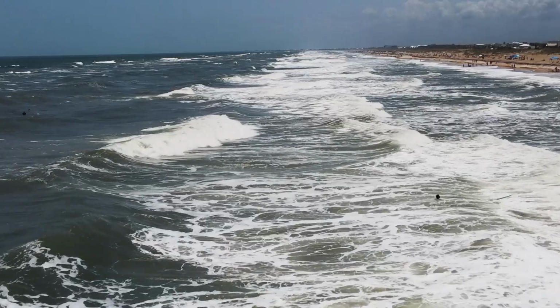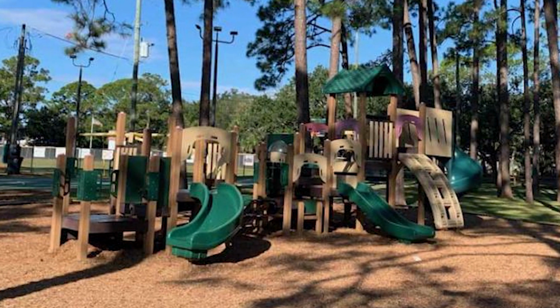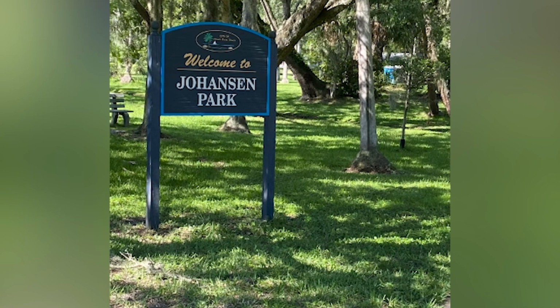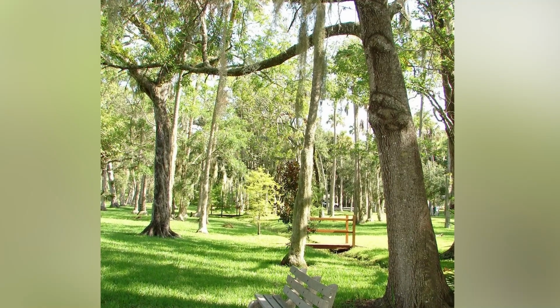It's a slow, sleepy beach vibe. And the parks in Atlantic Beach are absolutely gorgeous. Jack Russell is this huge park with baseball fields and soccer fields and playgrounds for the kids. And every weekend there's a wonderful farmers market. There's Johansson Park, which occasionally has some cool markets, but essentially it's just like a big open forested area right in the middle of everything in Atlantic Beach.